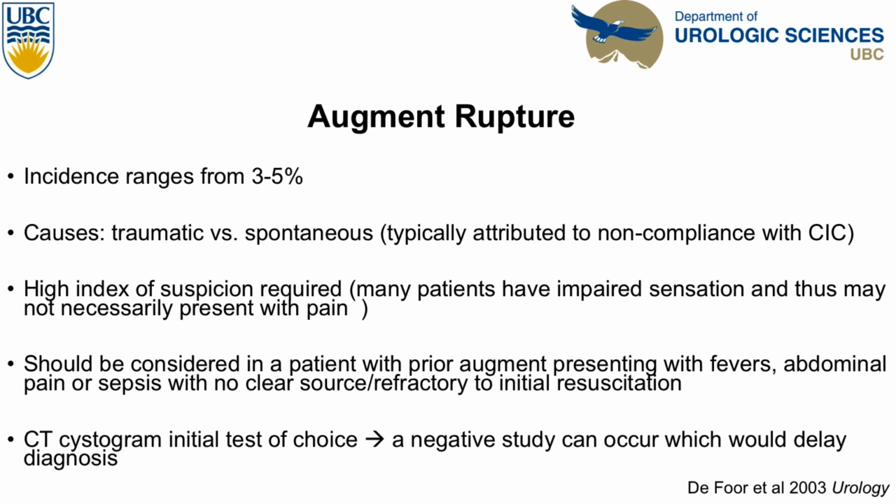Then there's augment rupture. Incidence ranges from 3 to 5%. Causes can be either traumatic or spontaneous, with spontaneous typically attributed to non-compliance with CICs. A high index of suspicion is required. As I mentioned before, these patients have impaired sensation, and they don't necessarily present with abdominal pain, the terrible 10 out of 10 peritonitic pain.